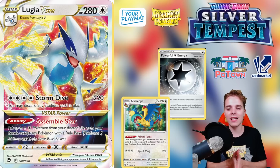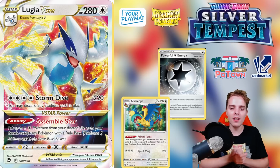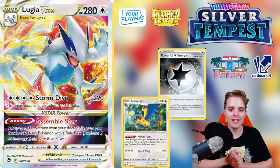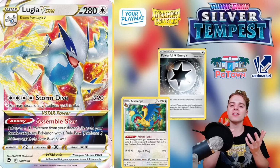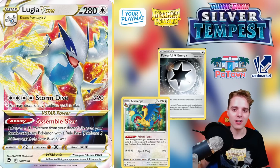If you're afraid of its lightning weakness, you can be playing, of course, Dunsparce. So great times to be a Lugia fan, I would say. So get them while they're fresh, and the alt art is so incredibly beautiful that for that reason alone, just try out Lugia VSTAR, will ya?